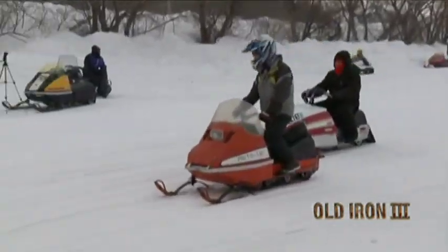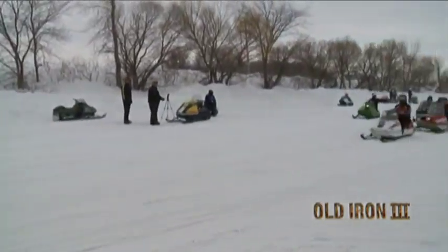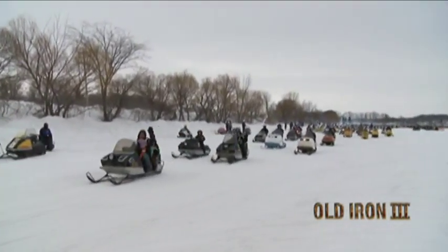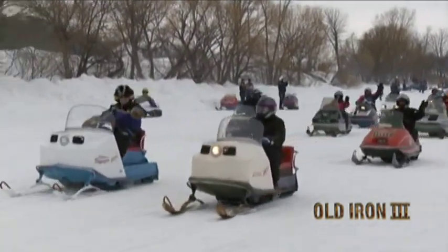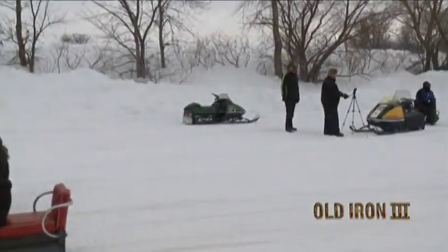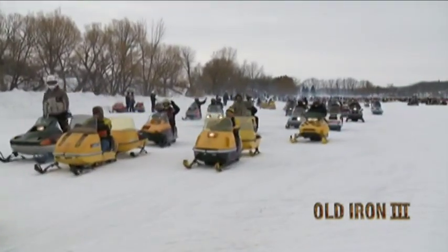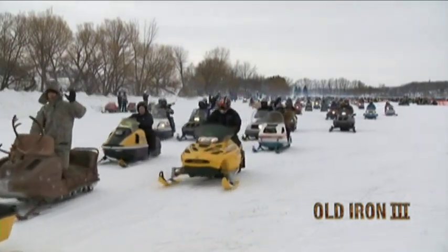A little Moto-Ski there. See the kids are riding the smaller ones. These are the starter machines. A lot of the people like to collect them because that's the first machine they rode when they were that age. Here's a double wide Super Voyager, 30 inches, nice. And here's some Ski-Doos. Boy, a sea of yellow coming now. Woohoo! Having fun. Look at the Elkhorns.